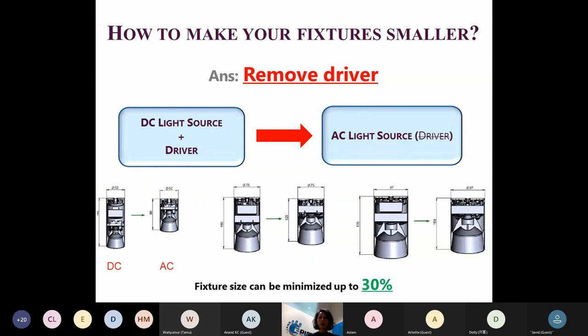Edison has been working on AC solutions for almost 10 years, and last year we launched these new products we call DOB products, because we think they have some benefits going from DC source to AC source. What is the main difference? With a DC source we need to have the driver. You can see directly from the image that with an AC source the whole picture can be minimized by up to 30%, which means the luminaire could be much smaller than the previous DC source version.